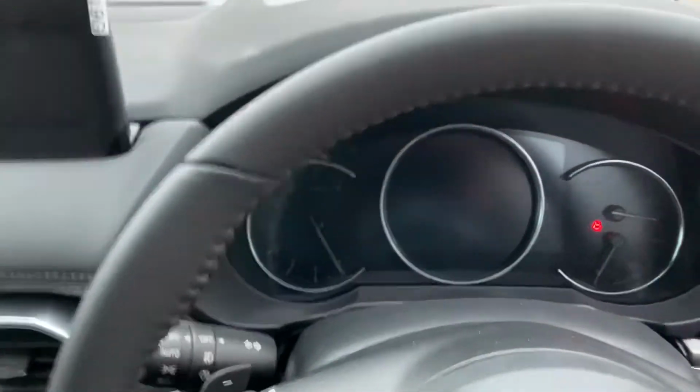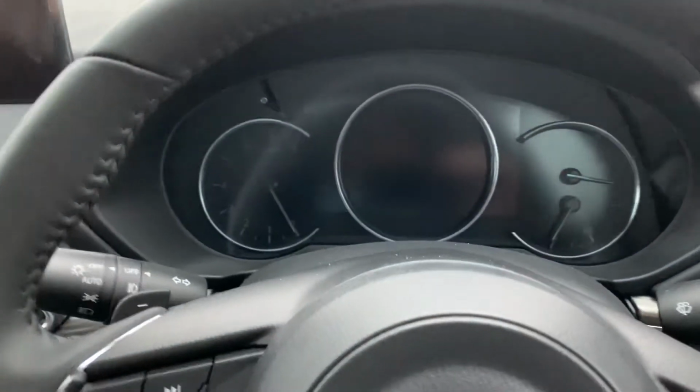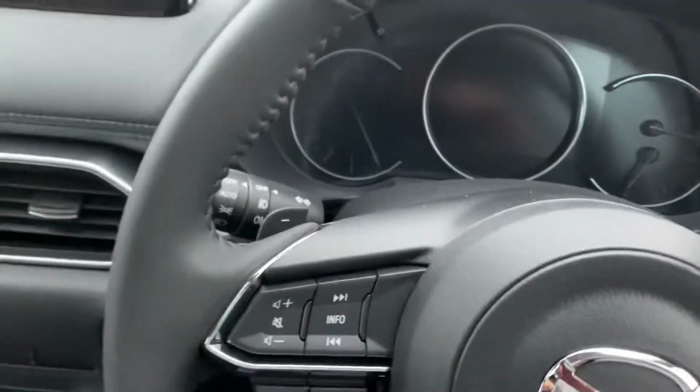So if you approach the car and open the car, it will adjust to your seat setting. I don't know, say your partner had the other key, they sit in a different position. When they open the car, it will adjust to their seat setting.